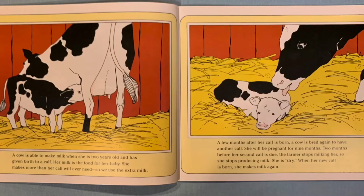A few months after her calf is born, a cow is bred again to have another calf. She will be pregnant for 9 months. 2 months before her second calf is due, the farmer stops milking her, so she stops producing milk. She is dry. When her new calf is born, she makes milk again.